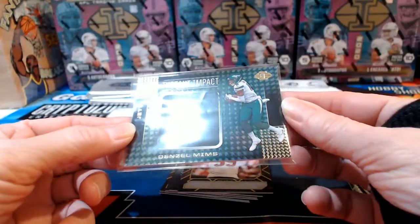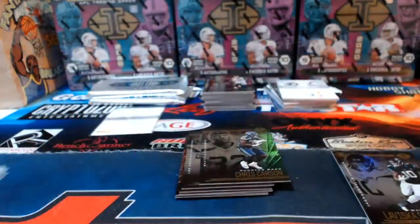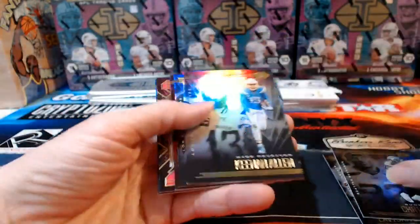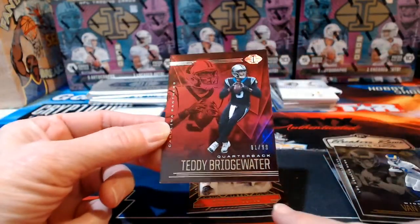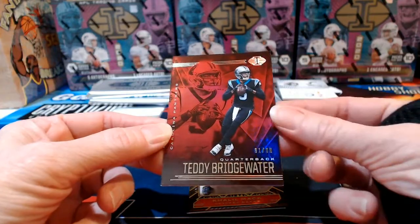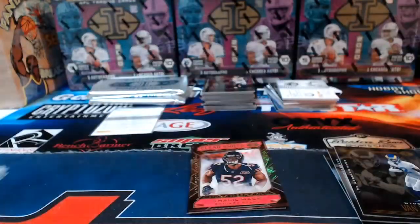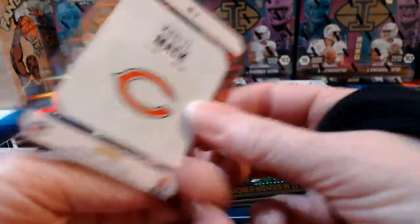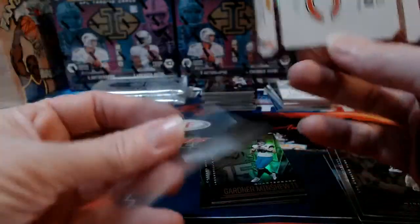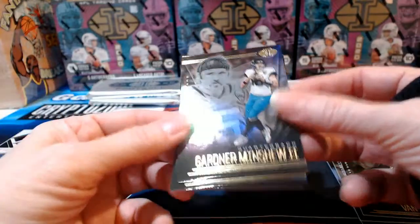Denzel Mims, this is for the Jets, and a relic for the Jets. There's a J.J. Watt, and we're going to have a little bit more base through here. Mr. Teddy Bridgewater, you can see a little imperfection down there on those bottom corners in particular. It's numbered to 99 for the Carolina Panthers, so a little bit lower numbered one on that. Followed by a Khalil Mack to 399 for the Chicago Bears.